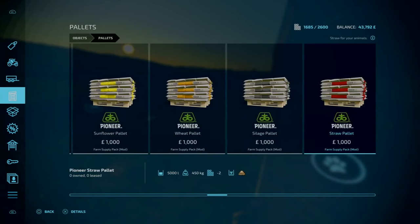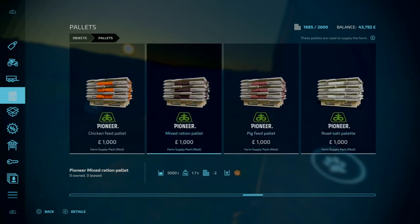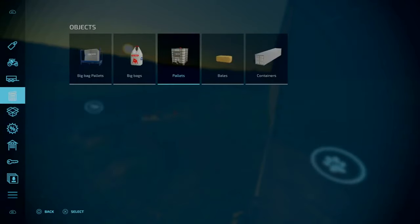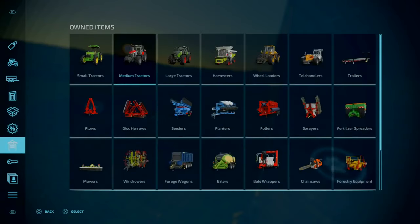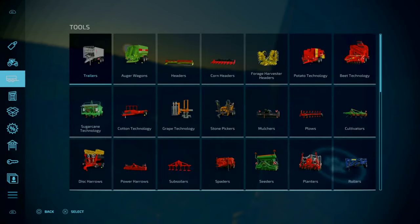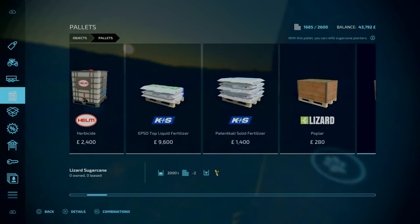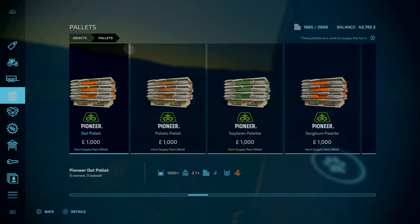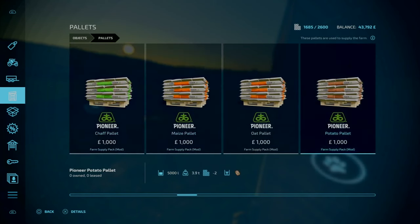That's buy some TMR, mixed rations. I'll say, how big is our trailer? Also got the 50,000 liter forage trailer, but actually, how big is that? That can hold TMR, so 30,000 liters. So you know what? That's how much TMR we'll get. And I will hold him off for the time being.